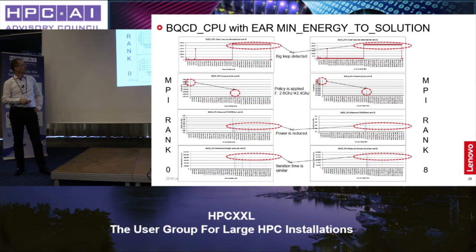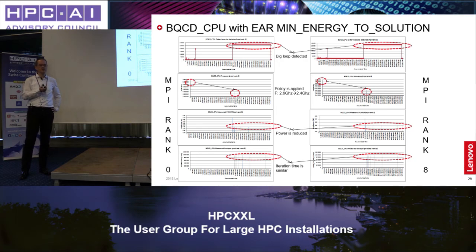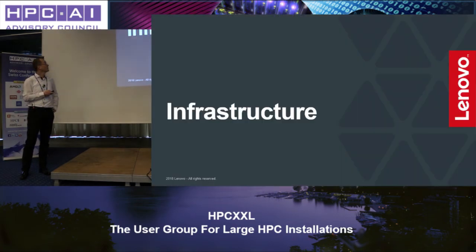And the iteration time of the outer loop doesn't change significantly, although we really reduce the power consumption. And that's the benefit of this runtime in the end.